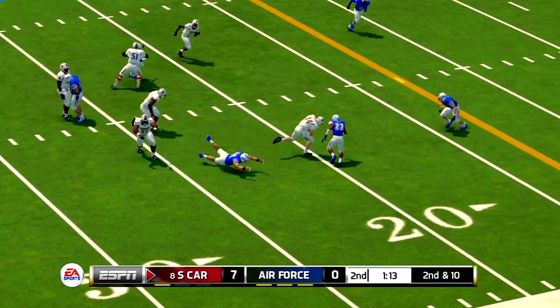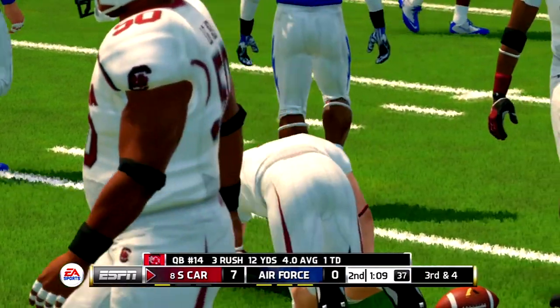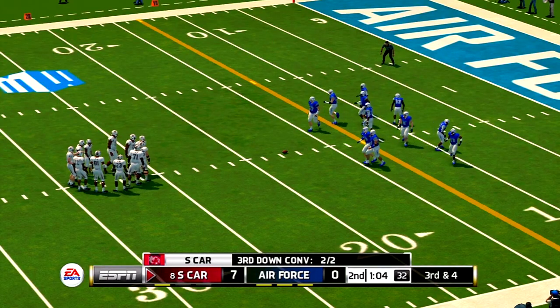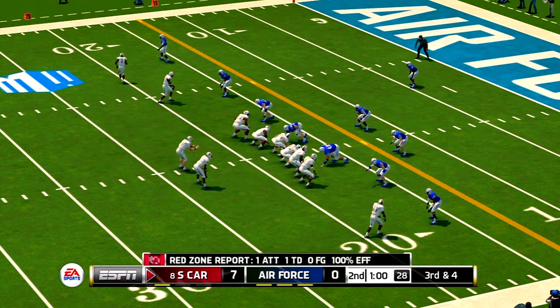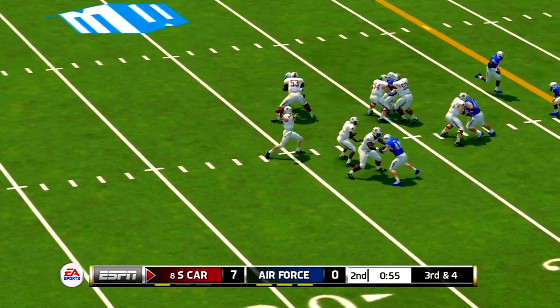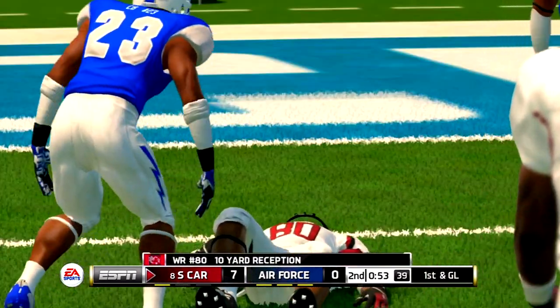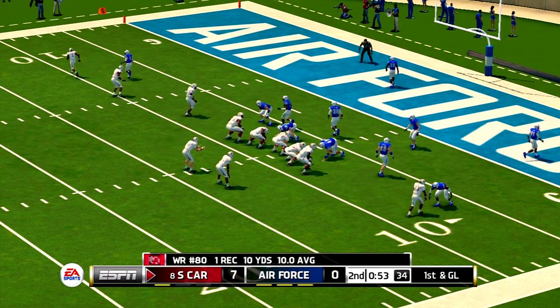He's going to try and scramble. And he's taken down around the 18-yard line. That's a deep five on the play. Third down. They'll bring him down at the 8. Hey, kill, kill, kill. Where? That makes it first and goal.